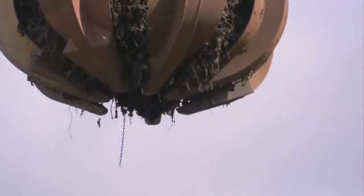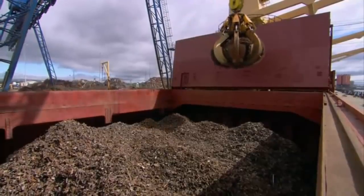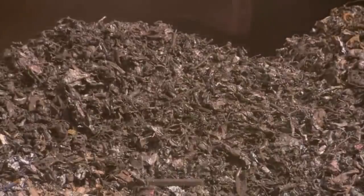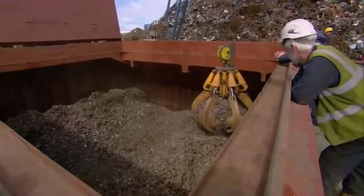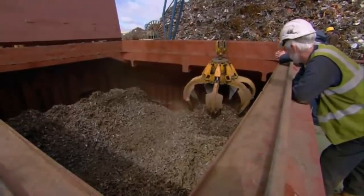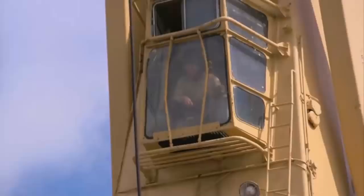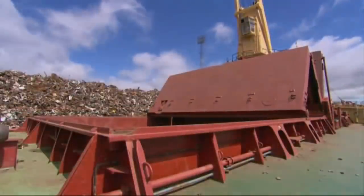These slivers of metal will be melted and reused for a range of household devices. Even in its raw state, this load of scrap is worth a staggering $11 million. The last few scoops and her holds are full. The claw levels the heap of scrap. The massive doors close and she is ready to go.